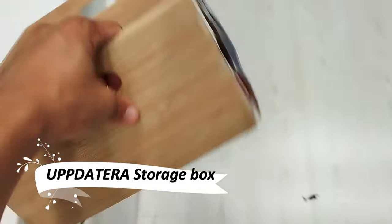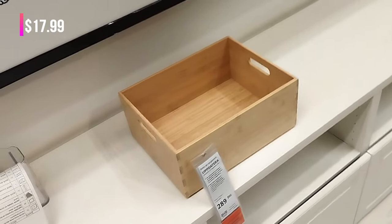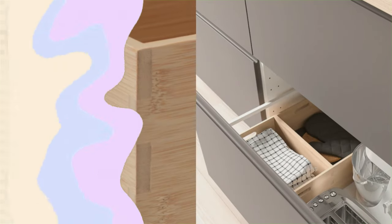The Yoop Dadara Storage Box. Crafted from bamboo, this decorative storage box serves as an eye-catching display piece and seamlessly fits into deep drawers. It excels at organizing utensils, bottles, or small items.